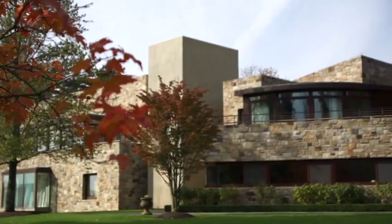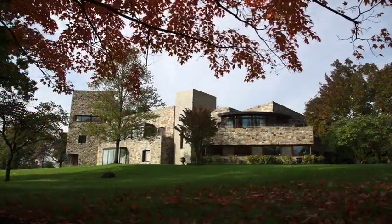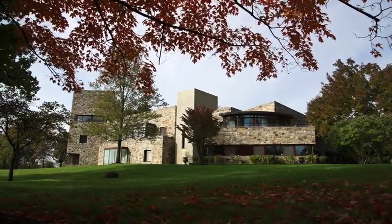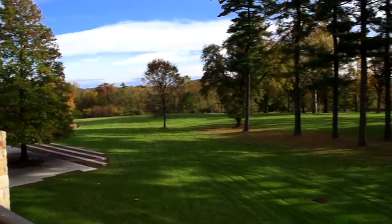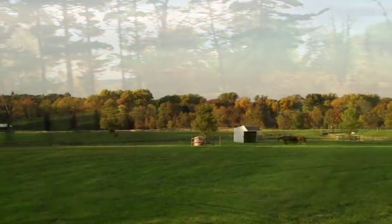Arbor Hill is the most significant estate in the entire Philadelphia region, conveniently located less than 30 minutes from the city center. This world-class property boasts extensive, beautiful landscapes with a rich tapestry of wildlife.